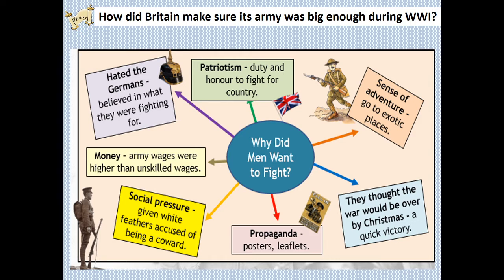Well, first of all, they hated the Germans and they believed in what they were fighting for. This idea is going to grow during the war as more and more men get injured and they see the Germans as the people who are obviously causing this damage. There was patriotism. They believed that there was a big duty and honour to fight for your country. A sense of adventure. You were going to get to go to exotic places.